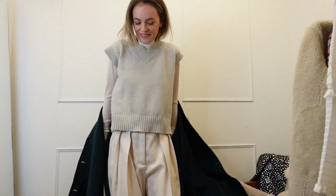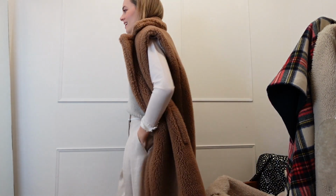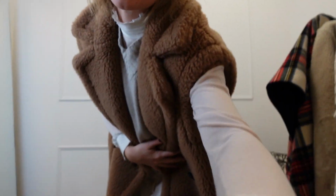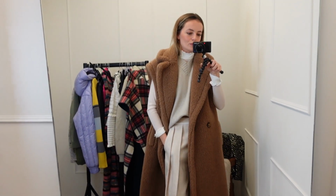Hang on, one more. Come on, come have a look. This is the thing, I'm just so obsessed with an all beige outfit because you can just shove anything on top and it automatically looks chic. When in doubt, beige it out.